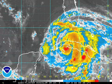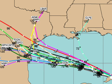You can see the circulation center is still kind of hugging the south coast of Cuba this morning. Ike is at this point a Category 1 with sustained winds of 80 miles per hour. Modeling shifting south. Continues the southward shift.